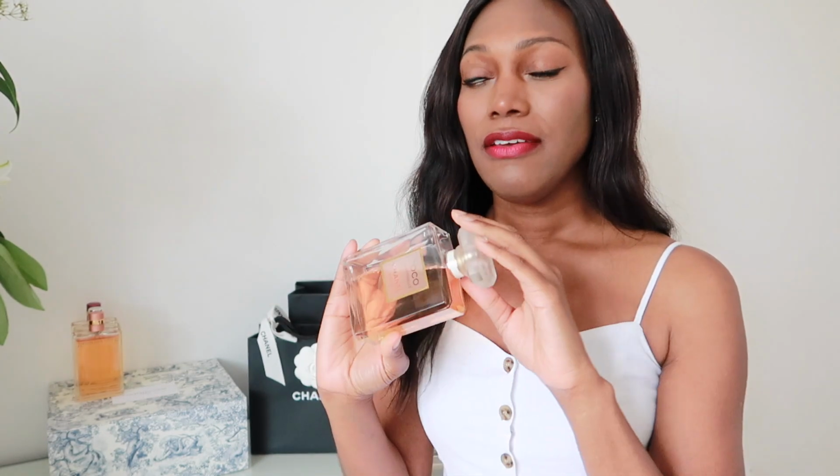So we have all the orange notes in this perfume. We have orange, mandarin, bergamot, orange blossom. This has a heart of jasmine, rose, and ylang. We have patchouli, vanilla. For me, this perfume is very much your orange fragrance with some florals, so the rose, the jasmine, and ylang I pick up. And then it's sort of softened a little bit with vanilla, but a lot of patchouli.